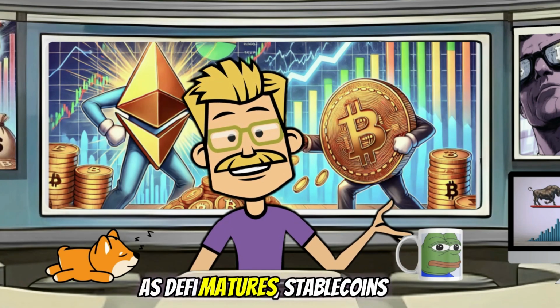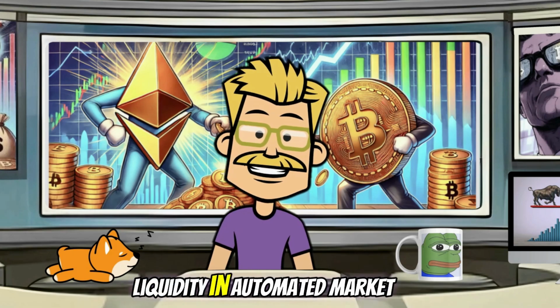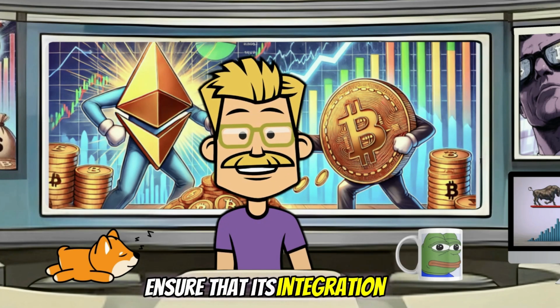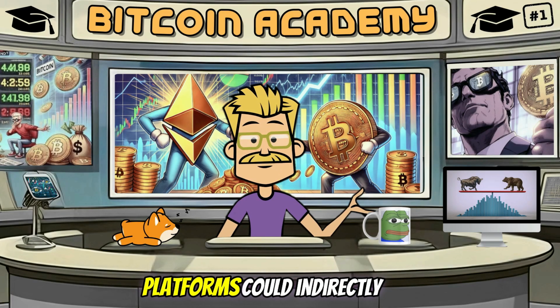Furthermore, Tether's role in decentralized finance could expand. As DeFi matures, stablecoins will continue to be essential as collateral for loans and liquidity in automated market makers. However, Tether will need to ensure that its integration into DeFi remains secure, as vulnerabilities in DeFi platforms could indirectly affect Tether's reputation.